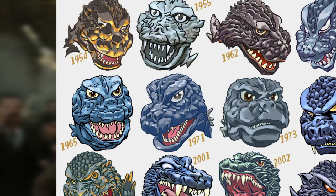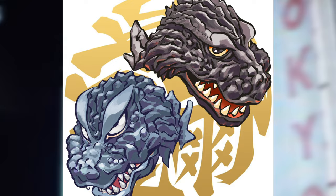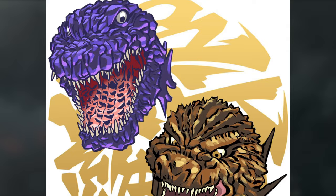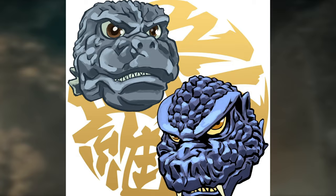He's also done some of the crossover Godzilla's heads. So this one's got like 62, 64. This one's got 73, 84. The next one's Shin Godzilla and Minus One. And they look wonderful. I really like his Shin Godzilla and Minus One designs too. Minus One looks fantastic, and Shin Godzilla just looks so goofy. I love it. Not entirely sure what made him pick those designs. Maybe those are just his favorites from each era, but I'm here for it.